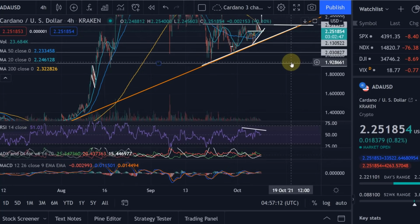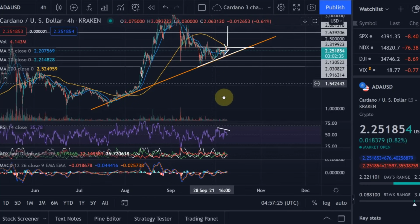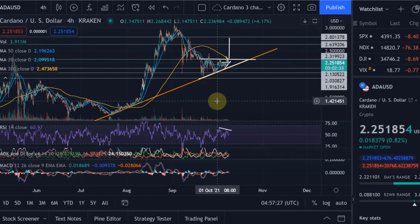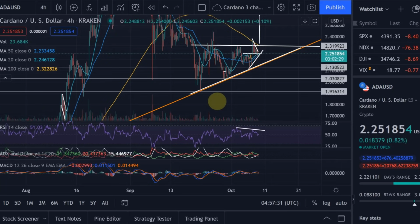I did say that so many times before, that we're having a bumpy ride here, up and down, up and down. That trend line is an important one because that started already in July. You can see that, and we can see a similar pattern on many other crypto charts as well.